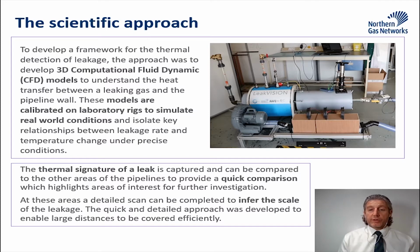So the thermal signature of the leak has been picked up, and at that point we can undertake a quick comparison between the known environment within the pipe and what's happening at that particular joint itself against the known point of leakage. This then allows us to repeat that and infer the scale of leakage across a broader range of in-pipe assets.